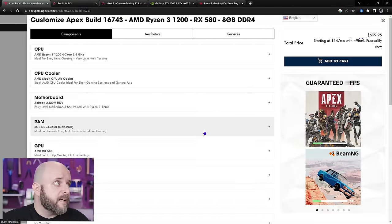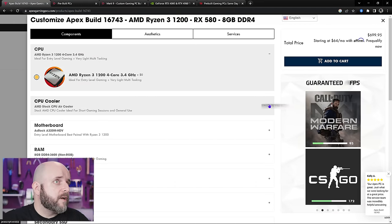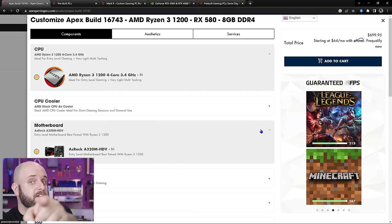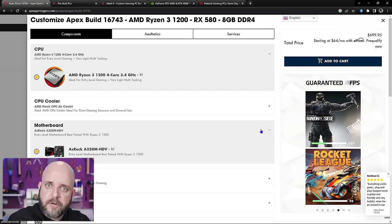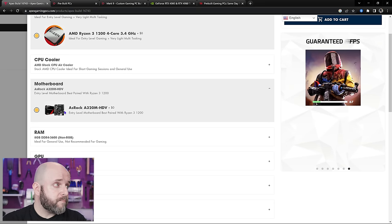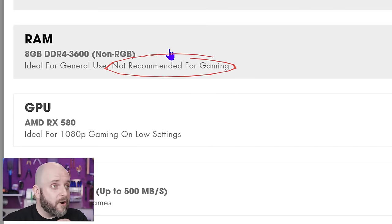Customize this PC. Wait, it's, yeah, okay, cool. All right, no options there. Stock cooler, okay. So not the Corsair cooler you have pictured. And there's no option to put a Corsair cooler, so that sentence does not apply. An A320M, entry-level motherboard, 8 gigs of RAM, non-RGB.